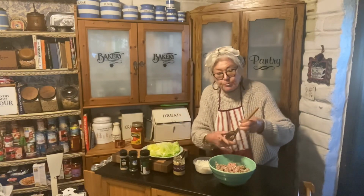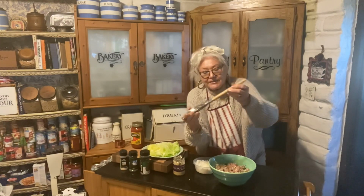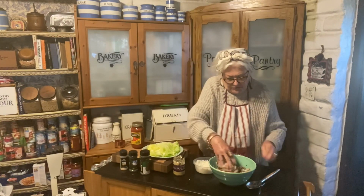This is a beautiful spoon that Bill gave me for Christmas from Williams Sonoma. Isn't that pretty? Okay, so let's do this.